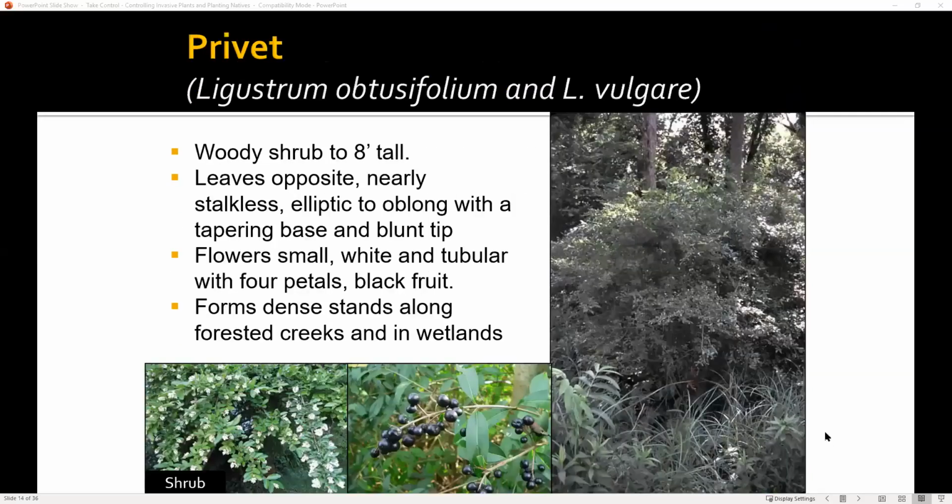Another invasive shrub is privet. This one is not as widely distributed. It tends to be mostly along forested creeks and in wetlands. It likes moisture habitat. But where it grows, it can be up to 8 feet tall. This is a privet plant right here. The leaves are opposite on the stem.